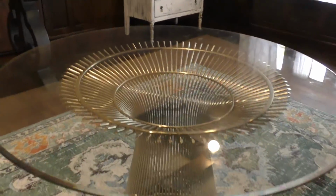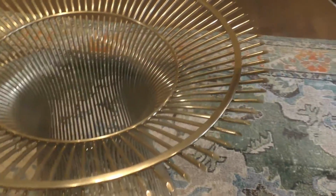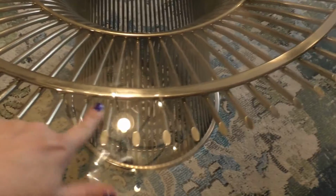The other piece that I just moved in is this table, which I am in love with. I like that it's metallic as well because, like I said, a dark space, bring in lights, bring in metallics. That's a great way to lighten it up. But ooh, this table needs cleaning.